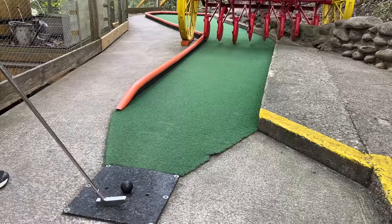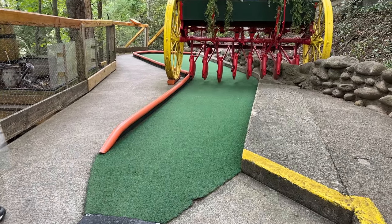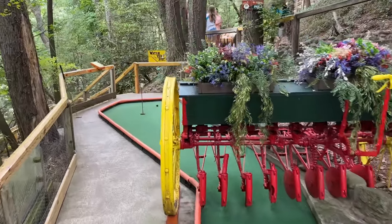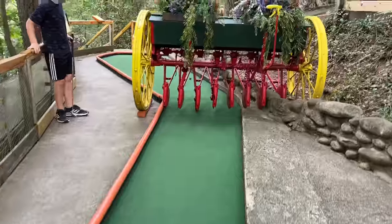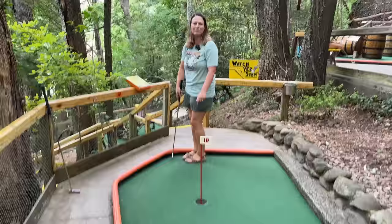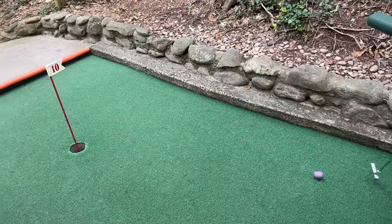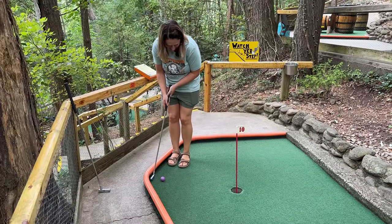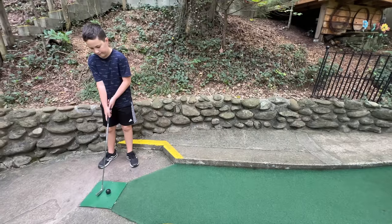Got some more farm equipment at hole 10. Here we go, Micah. Gotta get it through the equipment. Ooh, and he does. Good job, buddy. So close. Oh no, this is bad so far. I'm having flashbacks of the she shed. There we go.